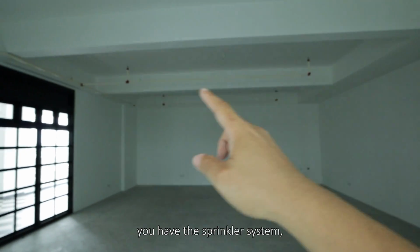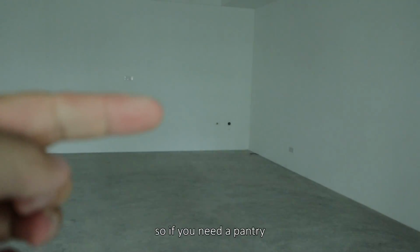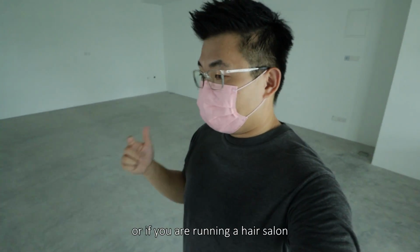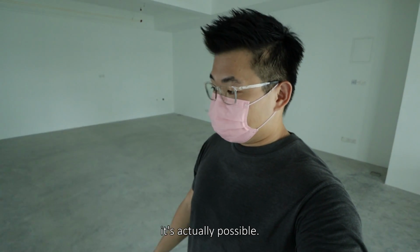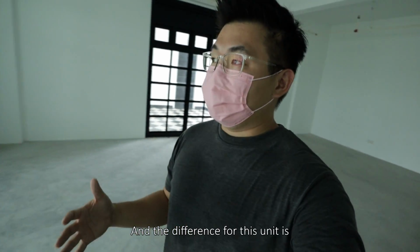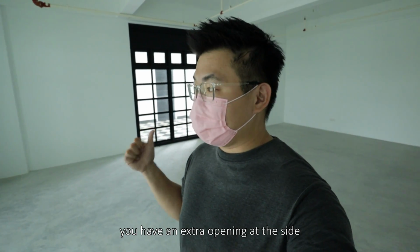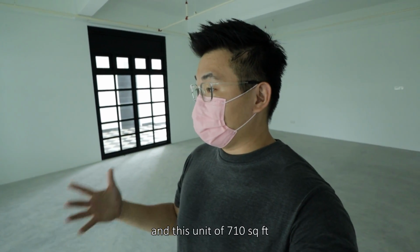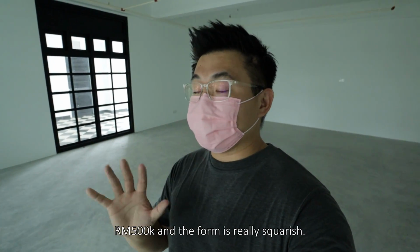You have the sprinkler system, which is cool. You also have the water inlet and outlet. So if you need a pantry, or if you're running a hair salon and you need to wash hair or whatsoever, it's actually possible. And the difference for this unit is this is a corner unit, therefore you have an extra opening at the side. And this unit of 710 square feet at the highest floor is around 500,000.